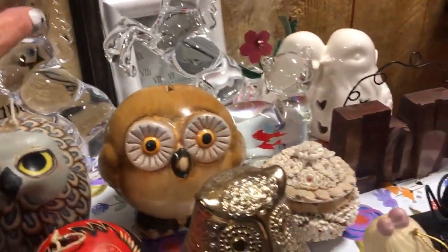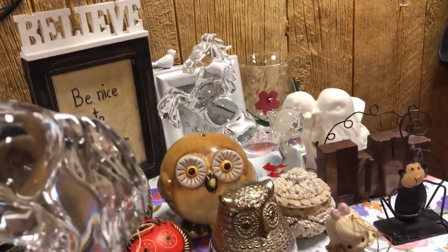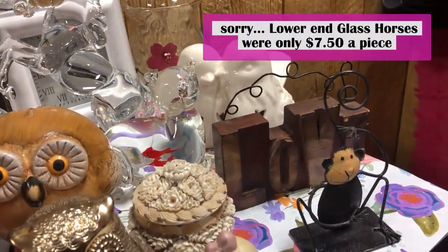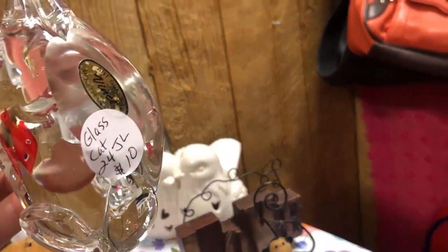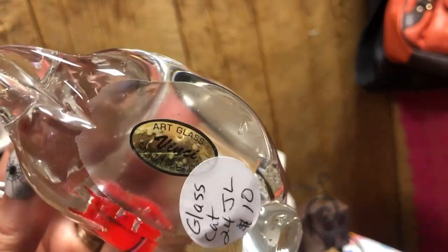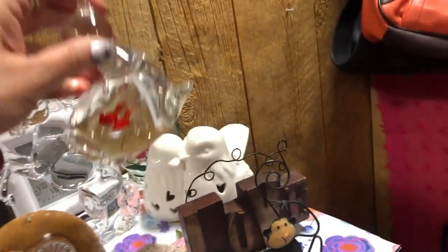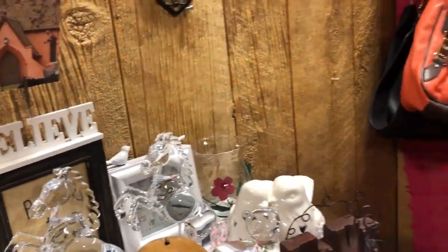Candle! An owl candle! $10. Vinci mouth blown. Sorry. Get an angle. Those horses.